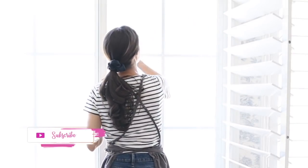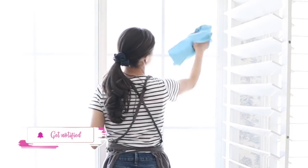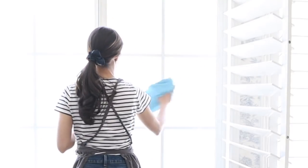Spring cleaning. It's been on my mind recently, as I'm sure it's been on yours. I've written a poem for you about spring cleaning. You know how I like to do that.